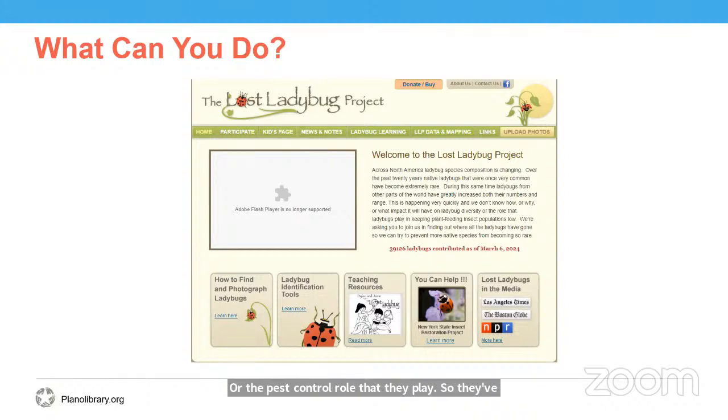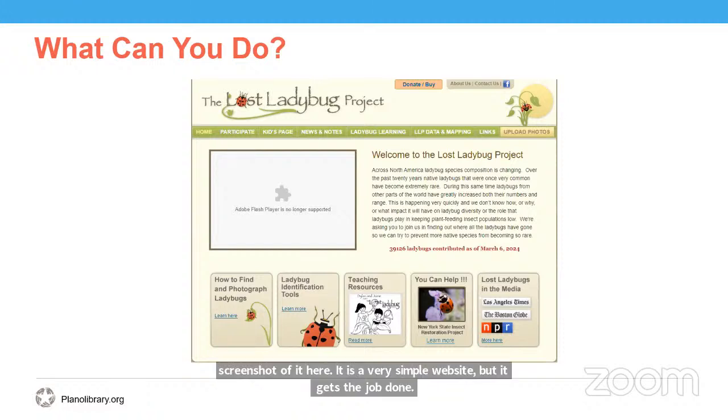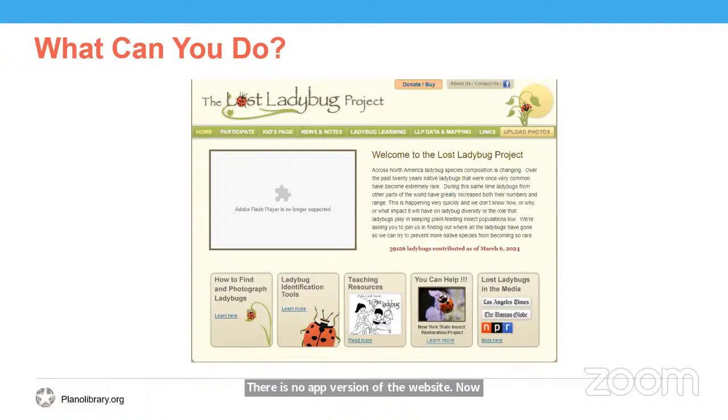The Lost Ladybug Project is an initiative from Cornell University and is a way for citizen scientists to record their observations. You do not need an account to participate in the Lost Ladybug Project. Everything is done through their website, and I have a screenshot of it here. It is a very simple website, but it gets the job done. There is no app version of the website. Now, photos are especially important for this project, so a camera of some kind is needed, but your phone camera will work just fine.